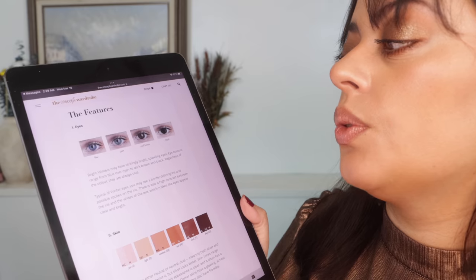So, for the eyes, we have blue, cyan, cool brown, and black. Bright winters may have strikingly bright, sparkling eyes. Eye colors range from blue over cyan to dark brown and black. Regardless of the color, they are always going to be cool. Typical winter eyes, you may see border-defining iris and possibly spokes on the iris. There is also a high contrast between the iris and the whites of the eye, which makes the eyes appear clear and bright.